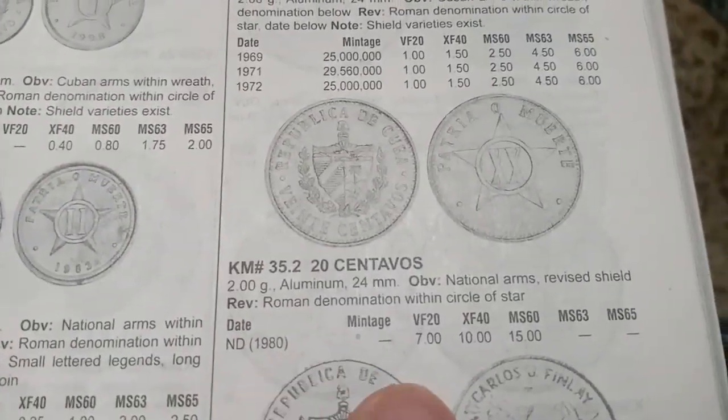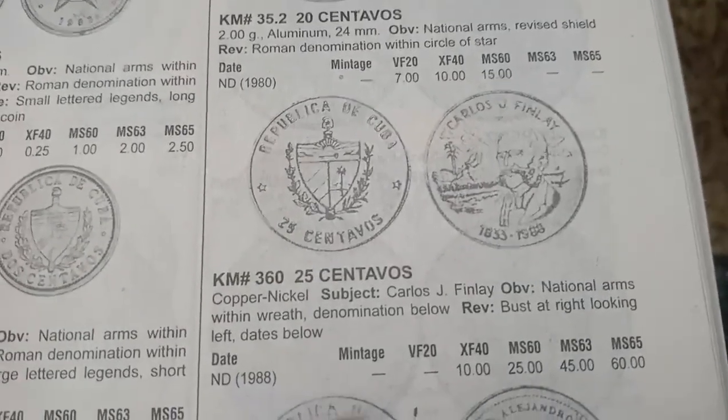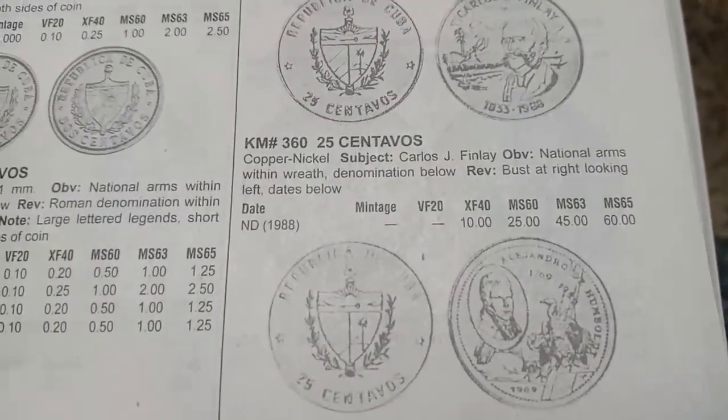It's a 20 centavos coin minted in 1980. Value is going to $7. Metal aluminium. Little bit rare coin. And it's a 20 centavos coin minted in 1988, value of the coin $10. And this one is a 25 centavos coin. This coin was minted in 1989, value of the coin $8.